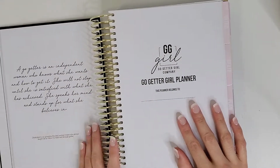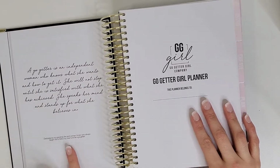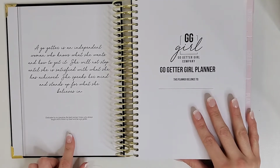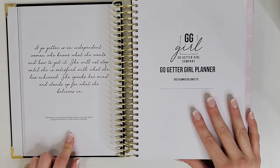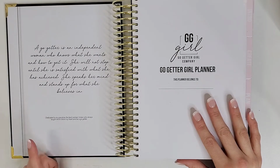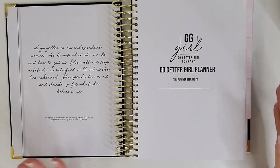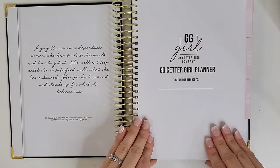Over here, this planner is also dedicated to the founder, Rach Marie's grandmother. She says, dedicated to my grandma, the best woman I knew, who always taught me to follow my heart and to be a go-getter. So love that. Very great. So starting off, this is the intro page.